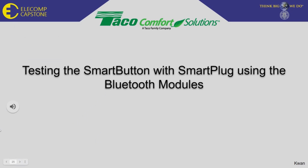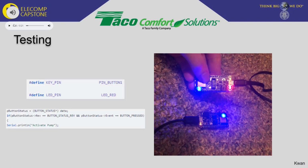Now, moving on to some of the results from our testing of the BLE aspects of the modules. Making use of the built-in user switch as well as the built-in LED, we were able to test whether the BLE connection was secure, in addition to whether the debounce function and the characteristic write were functioning properly. The two solid blue lights shown indicate a BLE connection, and the red LED indicates a button press.